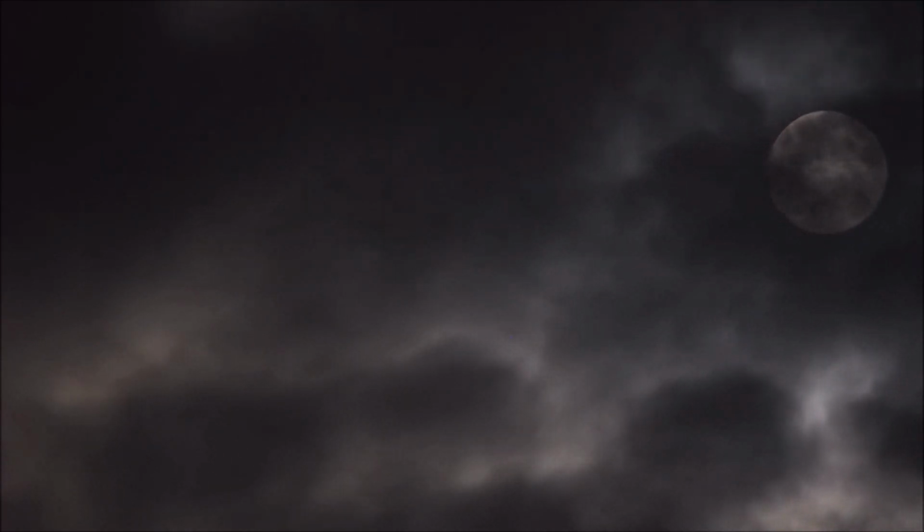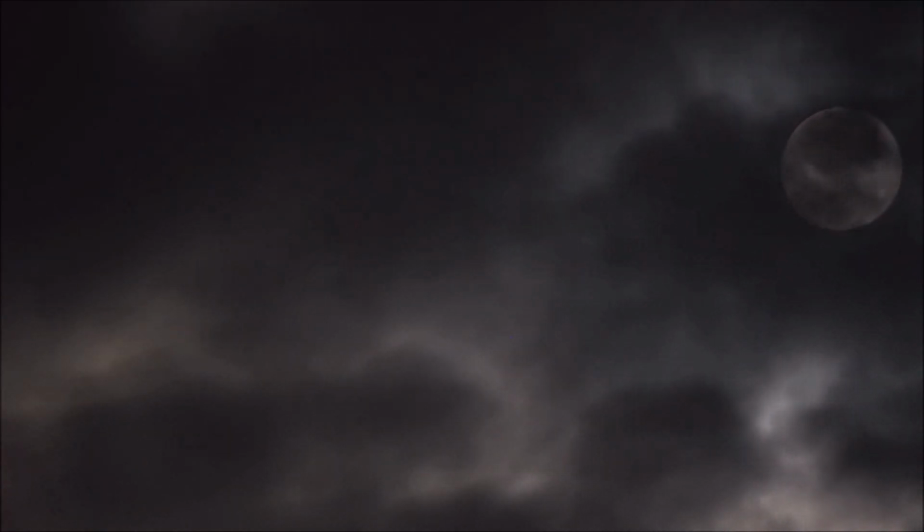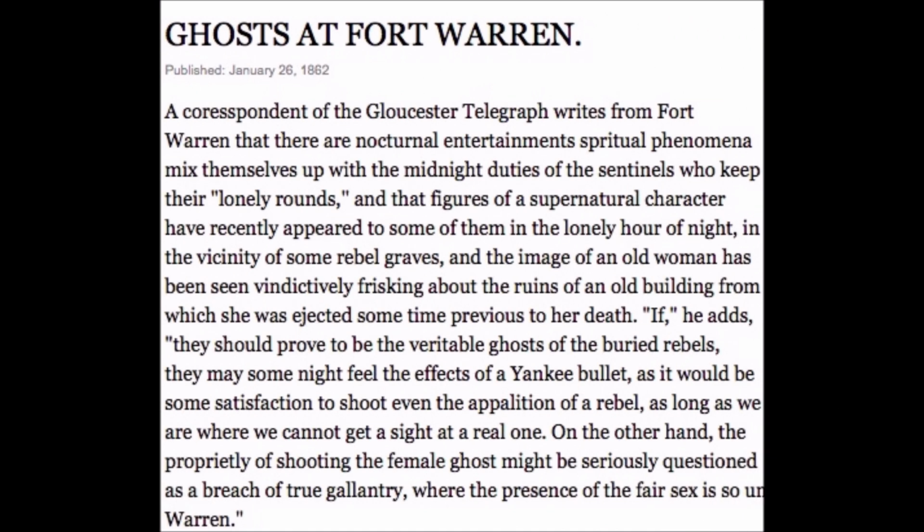In fact, the New York Times actually wrote an article about the ghosts at Fort Warren, but it was in 1862, believe it or not, before Melanie died and became the most famous ghost at Fort Warren. Evidently, there were some very strange and crazy things going on there before our dear Melanie. Listen to the New York Times article from January of 1862. And just to remind you, Melanie passed in October of 1862.